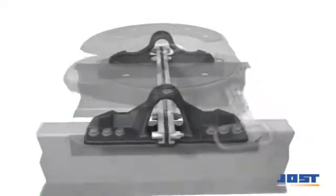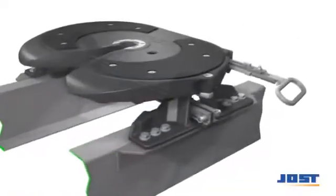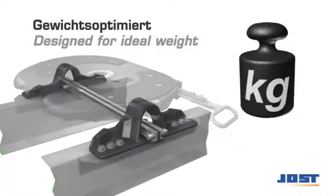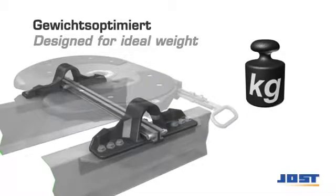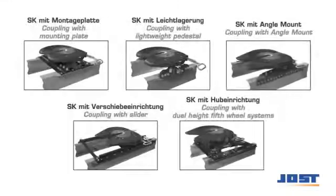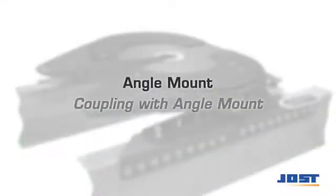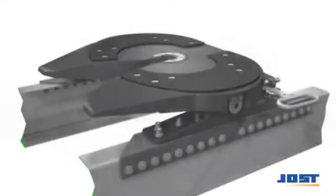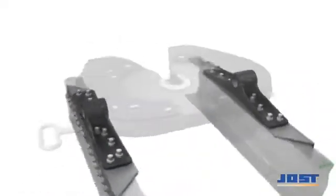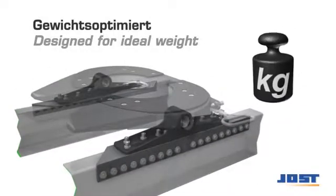The light pedestal offers the advantage of a lower weight, as it can be directly mounted to the auxiliary frame and does not require a mounting plate. A further light pedestal, which is directly mounted to the vehicle frame without an auxiliary frame. The angle mount combines the advantages of transverse flexibility with a low weight. It's mounted directly to the vehicle frame using a special bracket.